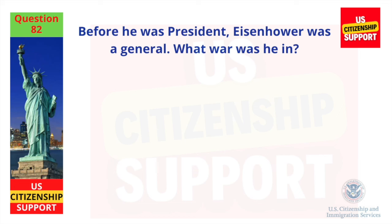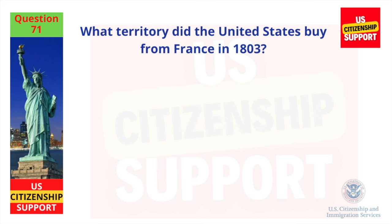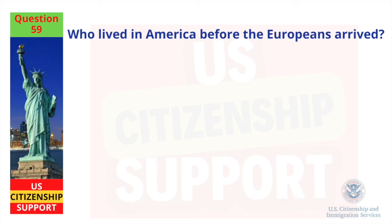Before he was president, Eisenhower was a general. What war was he in? World War II. What territory did the United States buy from France in 1803? The Louisiana Territory. Who lived in America before the Europeans arrived? American Indians.